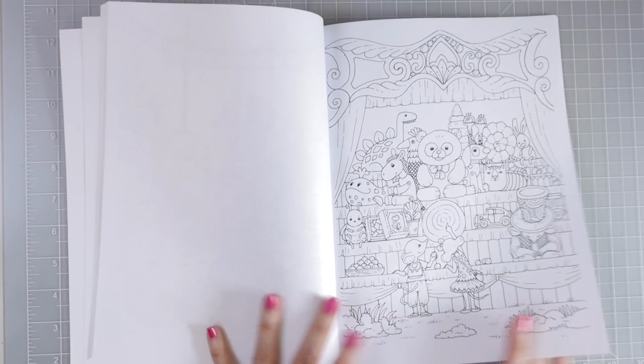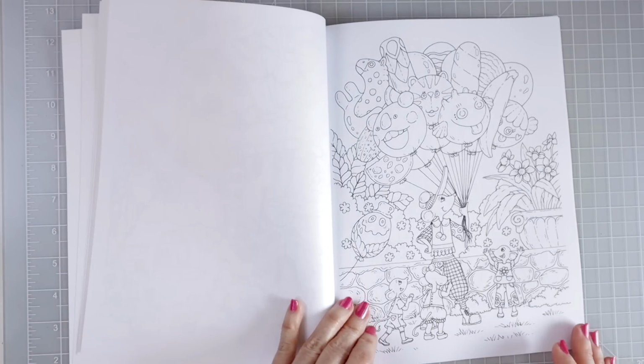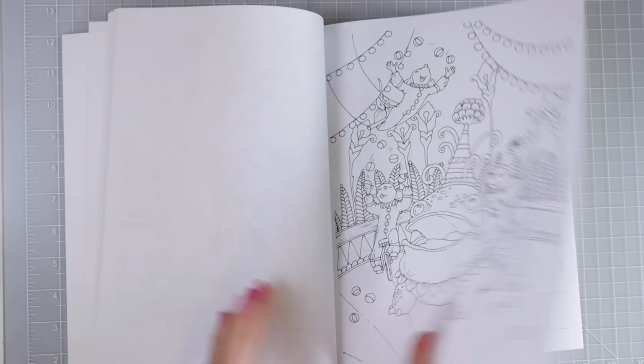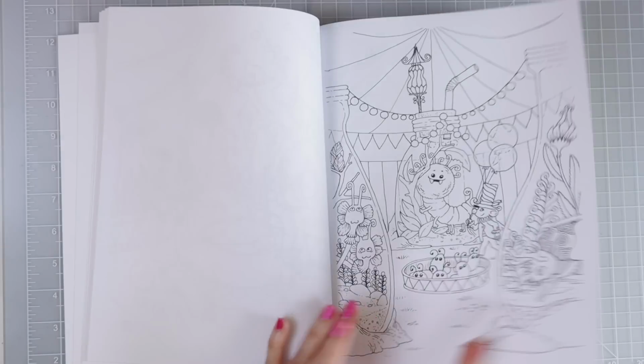But look at these adorable little images. Look at that cute little teddy bear. Oh my goodness. So they're just all a bunch of little circus themed pages with her little houses that she always has. Look at these adorable little balloons. Oh, these pages are just so cute. Look at these. Look at the little caterpillar.